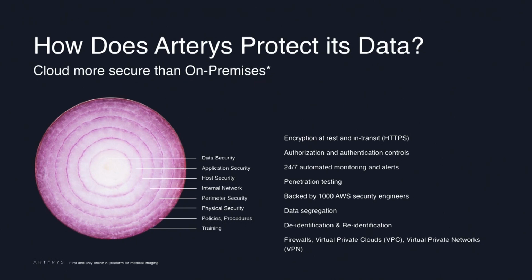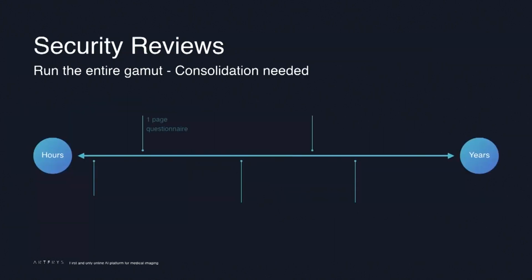People ask us in security reviews, what do you do with encryption? Encryption at rest and in transit. How do you manage your authentication and authorization controls? What do you do with monitoring? How often do you do penetration testing? How many security engineers do you have? How do you segregate my data to make sure that it's not touching any other customer's data? How do you handle de-identification? And how do you handle VPNs and firewalls? Those are all buzzwords we use to address their concerns.